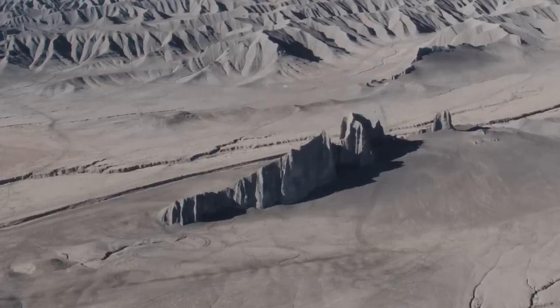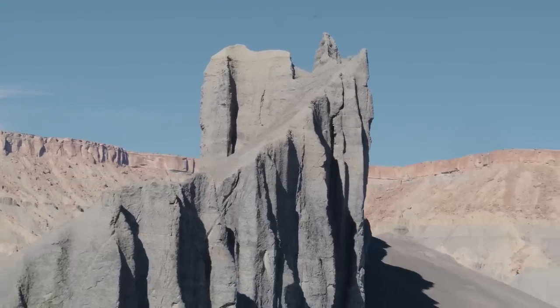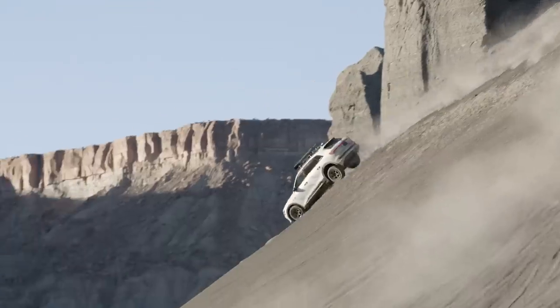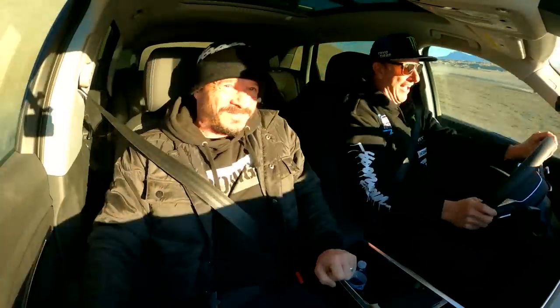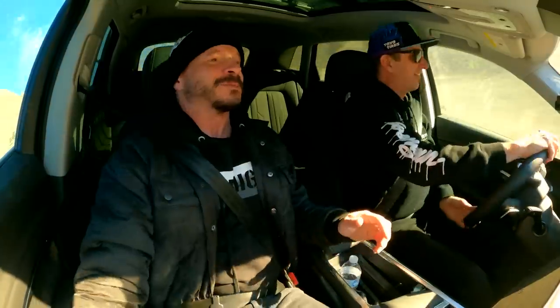So we just discovered the boost, which makes me very happy as we're about to launch up Knife's Edge and we suddenly have more power. Everything's fine, Neil. Okay, what's the plan here at Knife's Edge? Just a little carve first. Okay. Just to test it out. Way up here, Neil, way up here. There's a bump. There's a big bump. This is the bump.